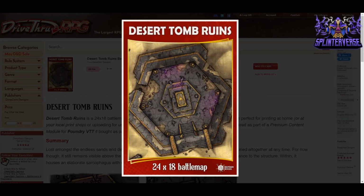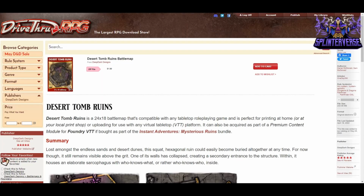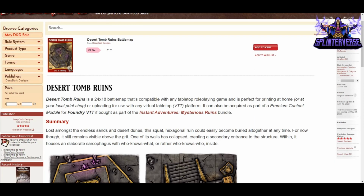Give it a click. Next, we've got Desert Tomb Ruins from Deep Dark Designs, $1.99 for the maps in this supplement, and it's a 24 by 18 battle map that's compatible with any role-playing game and is perfect for printing at home or your local print shop, as well as using in a VTT platform.